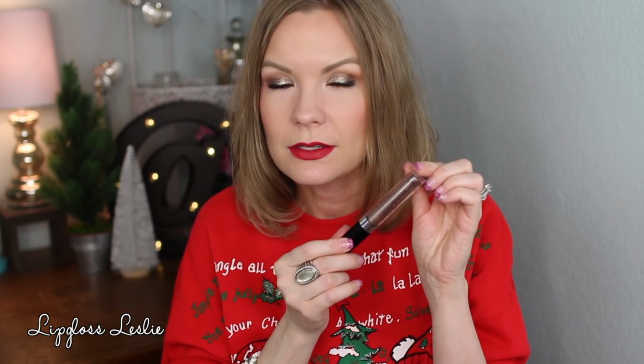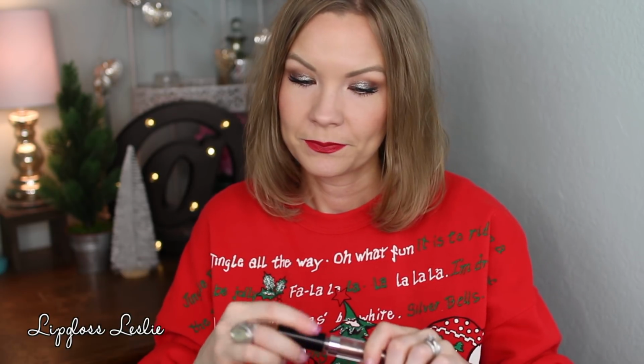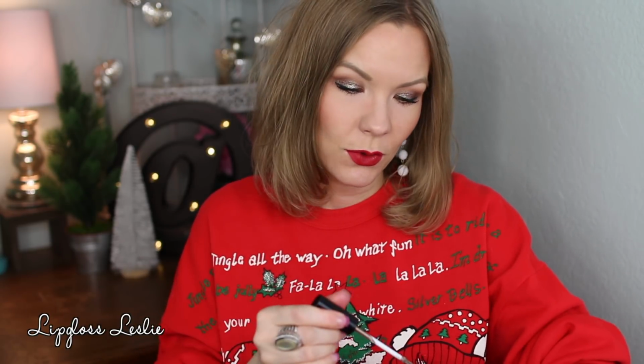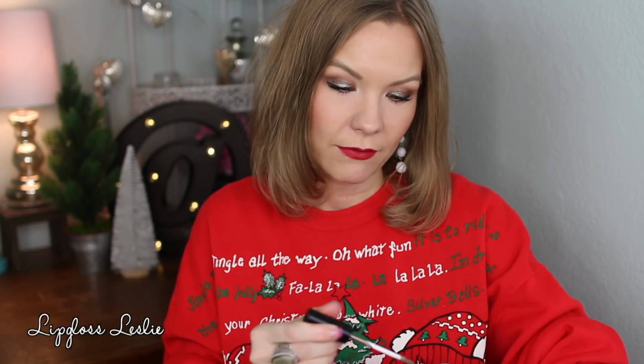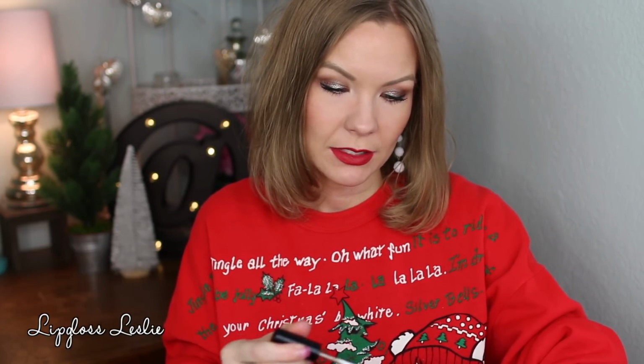This is the Wet n Wild Mega Last Liquid Catsuit Liquid Eyeshadow. This is beautiful. These are beautiful. This is in the color Cashmere Love. Y'all, if you have been curious about the Stila Magnificent Metals, but you haven't wanted to take the plunge with that price tag, get this one. This is so pretty and very similar to those.